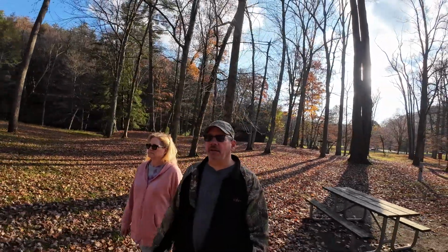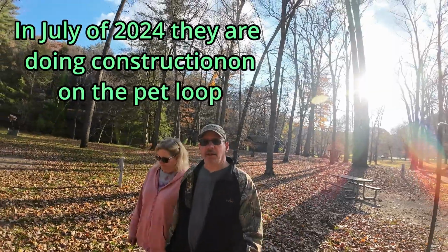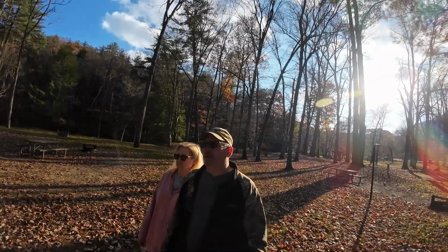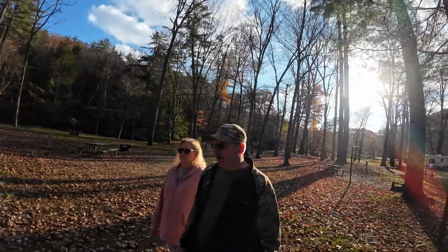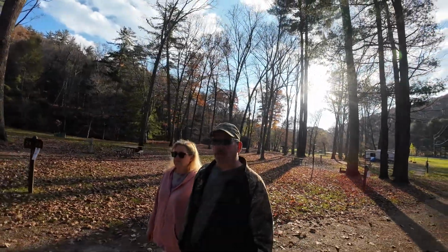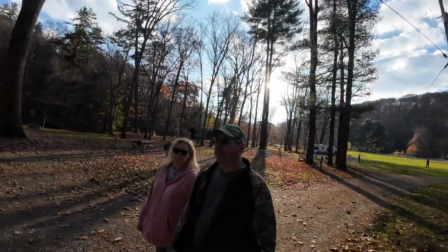Yeah, I don't think we missed anything. The only thing I wish they had was more spots for bigger rigs. Yeah, we're kind of limited. But all in all, this is a beautiful park. I would have to say, out of all the state parks I've ever been to, this is probably one of the nicest ones just for scenery. The drive down here from the park office is just beautiful, with the rocks and the trees and everything. But yeah, I don't think we forgot anything.